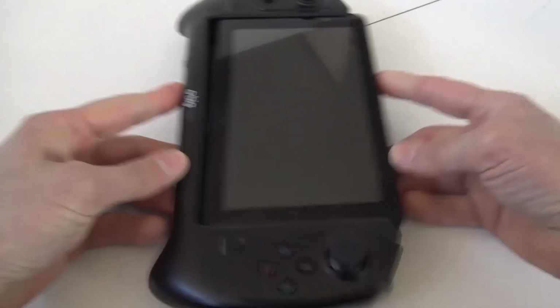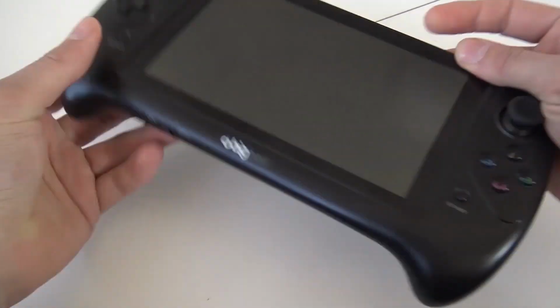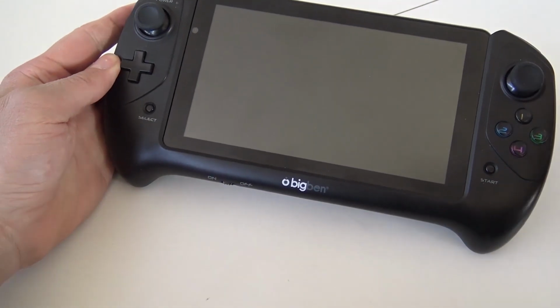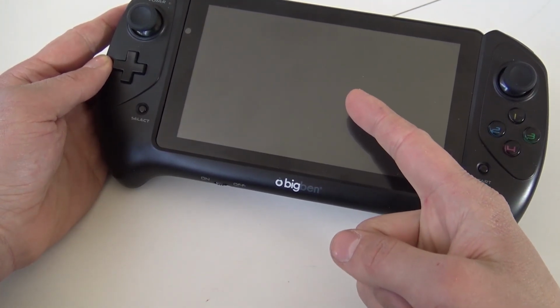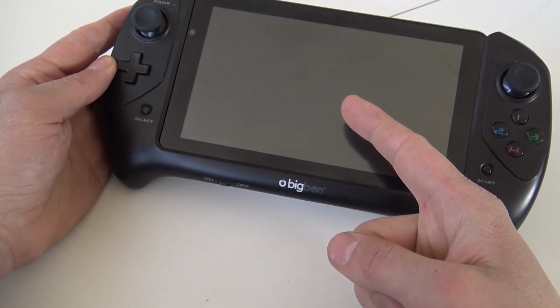Oh man, this was not in good condition, I can tell you that. Like the screen was all scratched up. I didn't have a screen protector. Oh boy, that was really bad. But overall, it was a pretty cool device. And yeah, it had a lot of potential if you ask me.